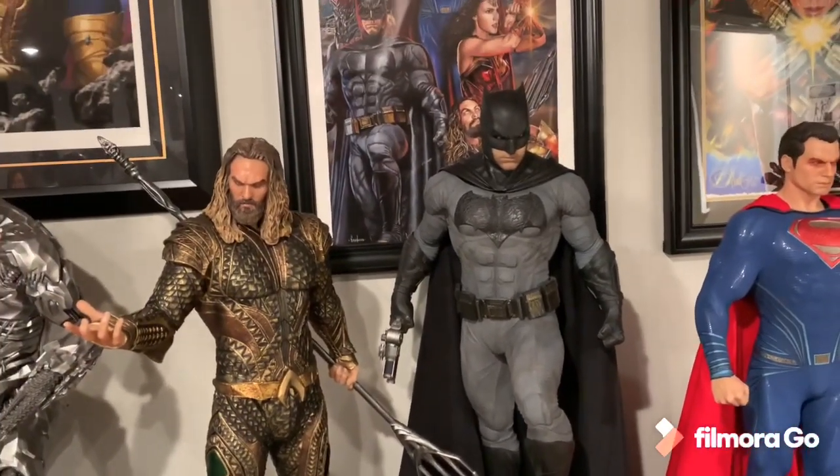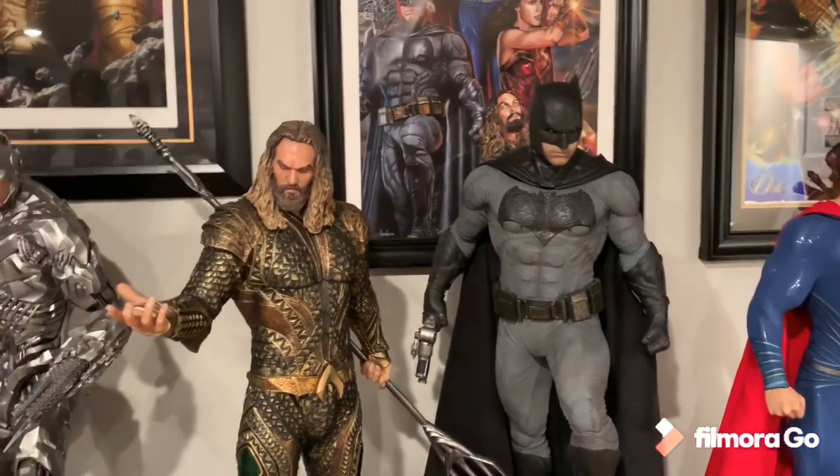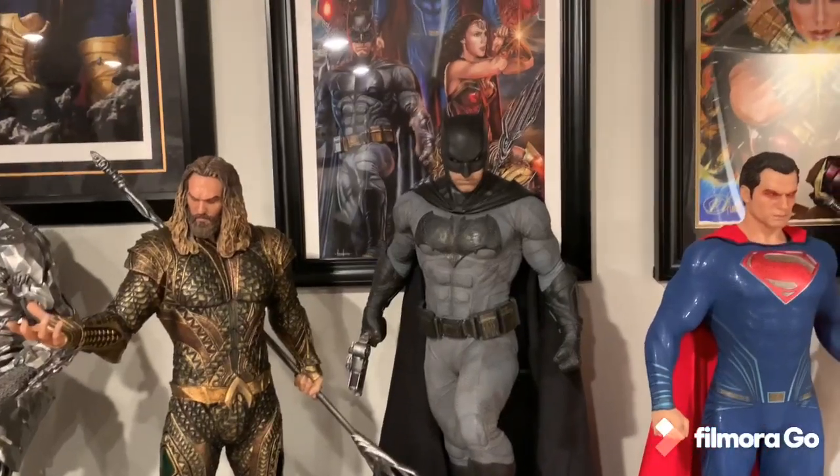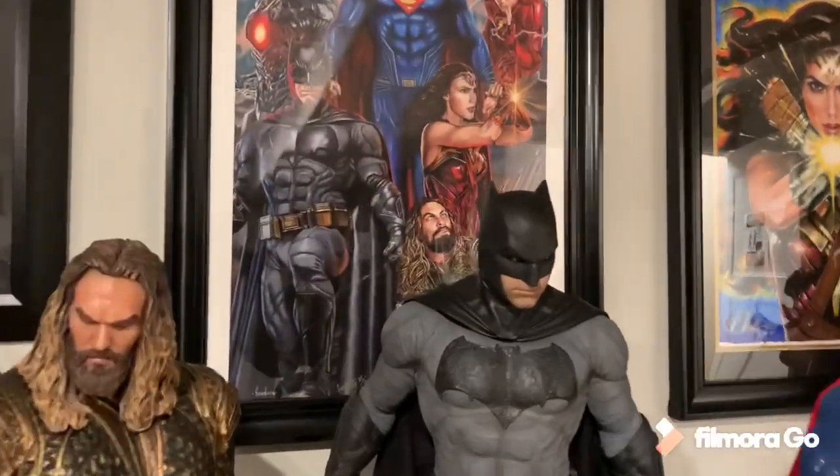And they both look great. But this is my preferred option, holding this little grappling gun like he's on top of a roof, about to jump off and use his grappling gun. This head sculpt is absolutely amazing.